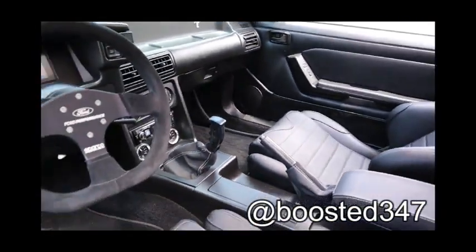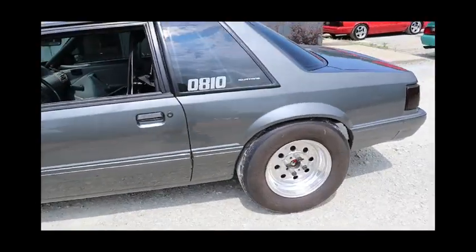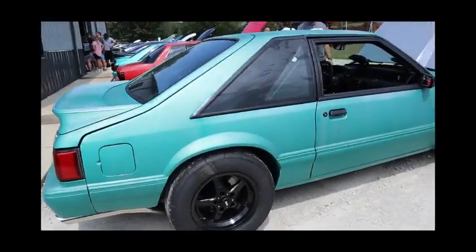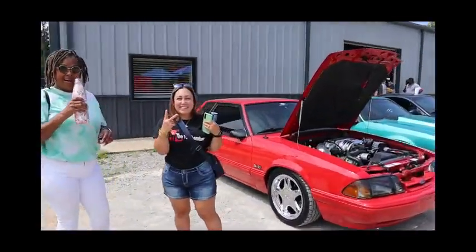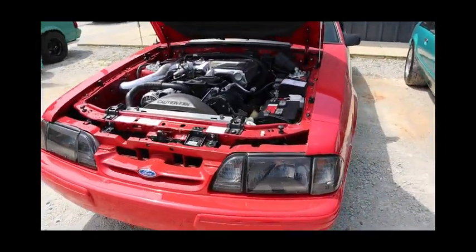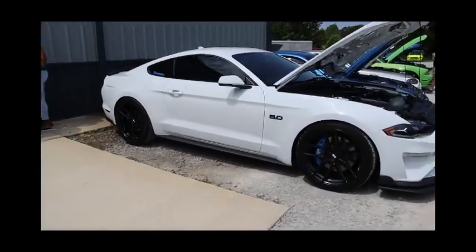Check this bad boy out. Holly dash, all that. Porsche has got two different leathers that they use. Dress. There you go. I got both valve covers. Which valve cover you got?